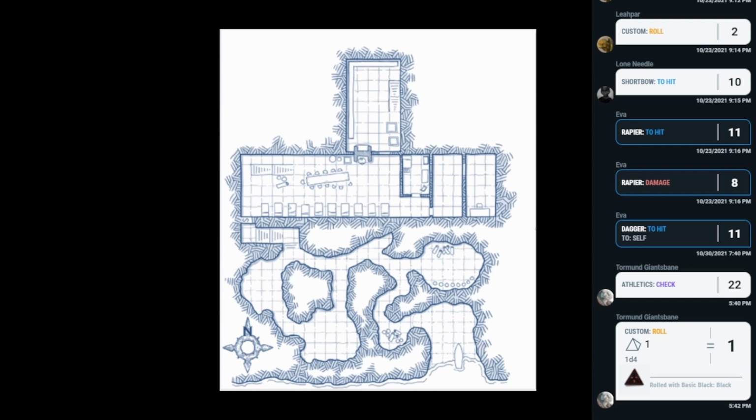Y'all decided that you were going to search the room he came out of, and then after that, you were going to take a long rest. Mm-hmm. My hit points are pretty tired. So that will be where we are going to pick up.